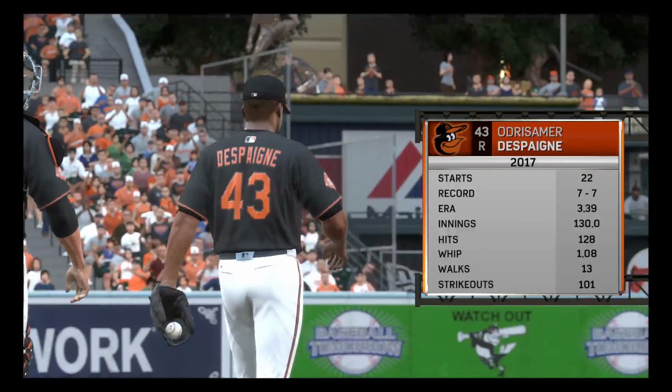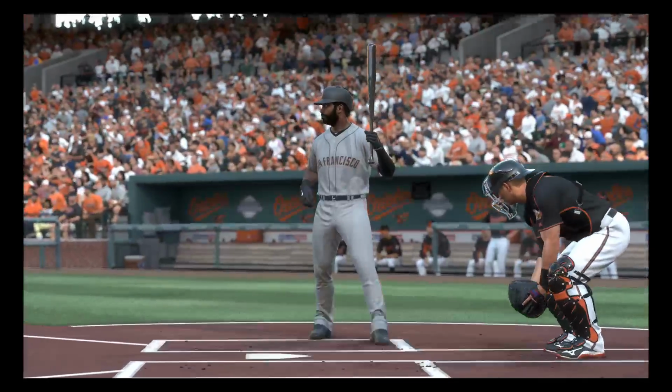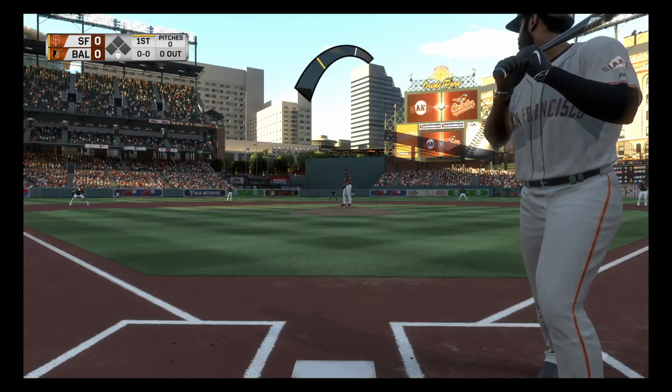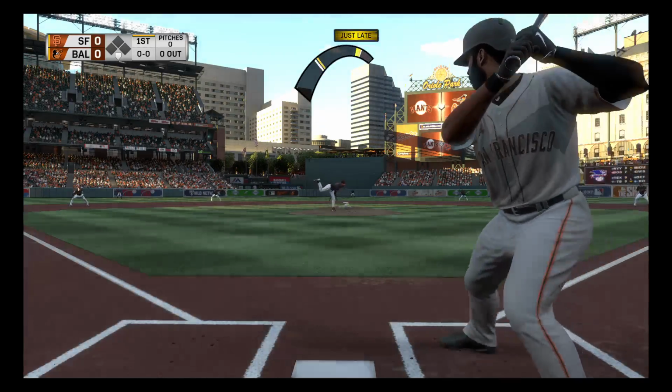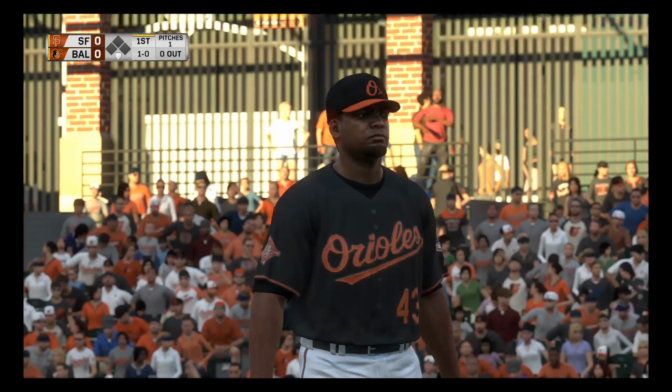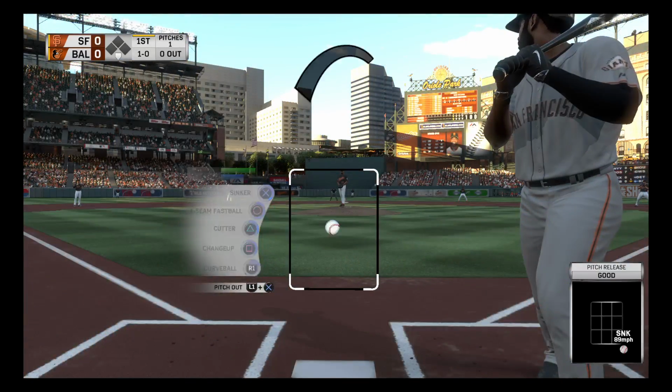Odrisamer Despaigne will be the starter for the O's in this contest. HR, what's the word on him? Well, he has got an excellent strikeout to walk ratio. He's dominating hitters. He doesn't walk guys. He's around the plate. And that number alone just tells me his stuff is dominating and hitters can't catch up to it. Let's watch him execute in this game.